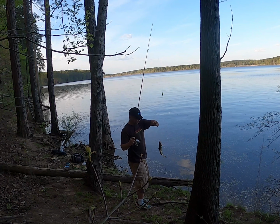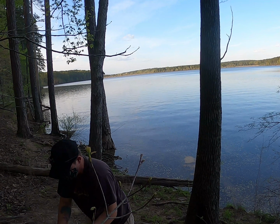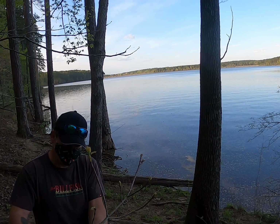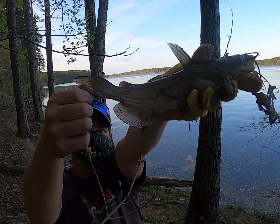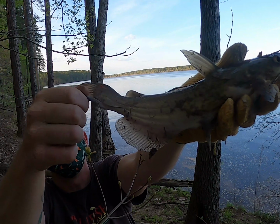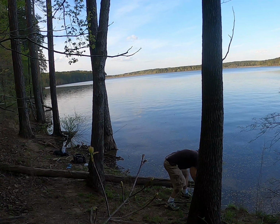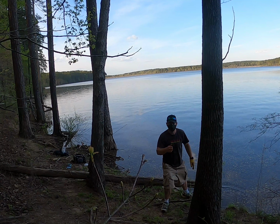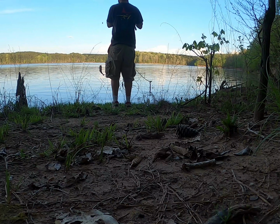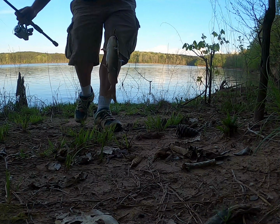Got another catfish. Definitely watch out for the spikes. Another nice pretty little catfish. It's not as big as the other ones, but it's a channel. Look at the spots. Had that beautiful fish, so he's going back. It's fish number 6 right here.